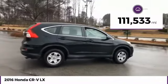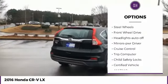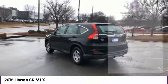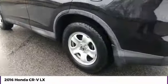Here are some of this vehicle's great options: traction control, daytime running lights, remote keyless entry, steel wheels, FWD, headlights auto off, mirror memory, cruise control, trip computer, child safety locks. Your new ride is just a phone call away.